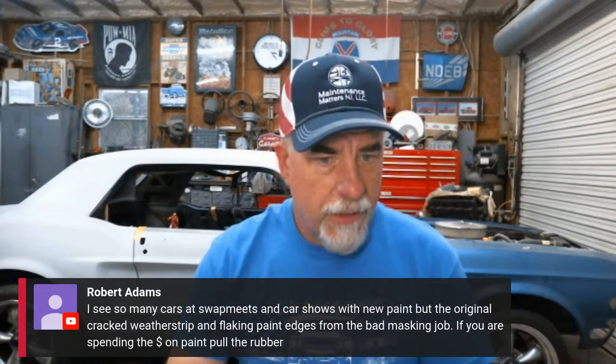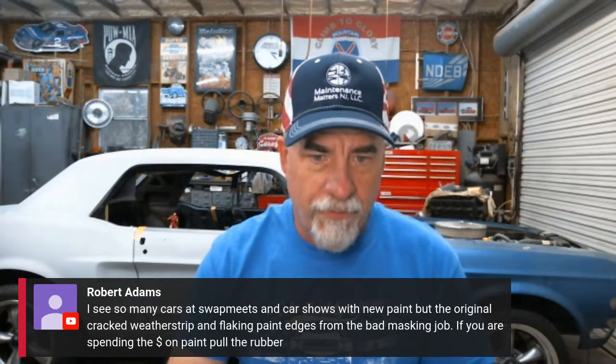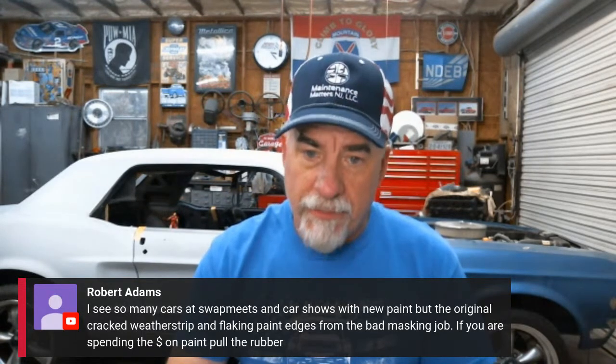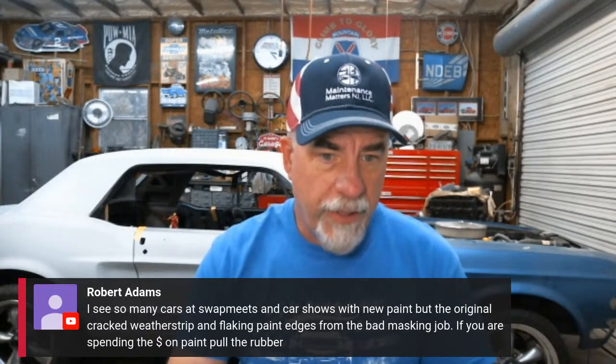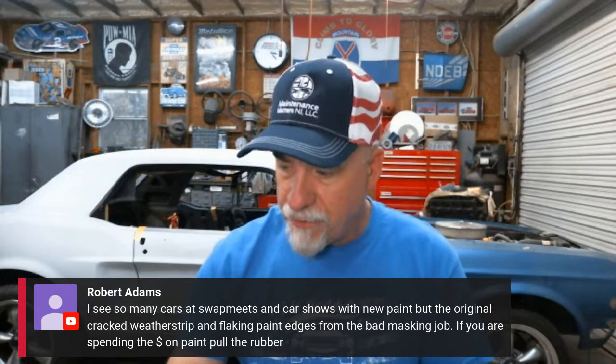Robert, I see so many cars at swap meets and car shows with new paint, but the original cracked weatherstrip and flaking paint edges from the bad masking job. If you are spending the money on paint, pull the rubber. Yes. I agree with that 100%.